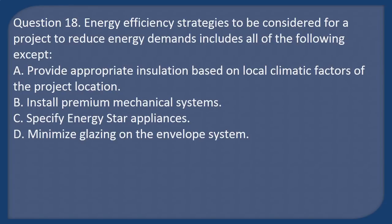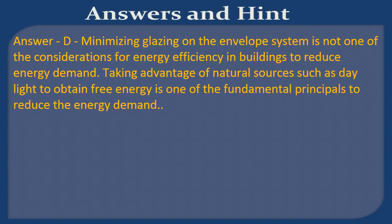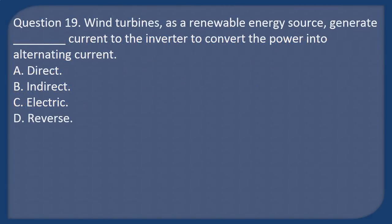Answer: D. Minimizing glazing on the envelope system is not one of the considerations for energy efficiency in buildings to reduce energy demand. Taking advantage of natural sources such as daylight to obtain free energy is one of the fundamental principles to reduce the energy demand.